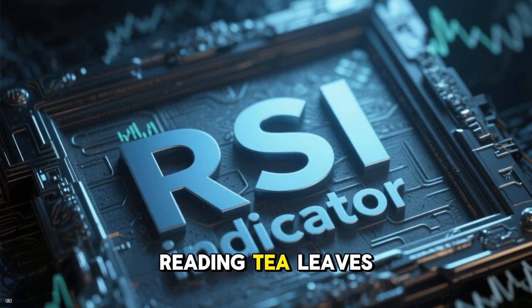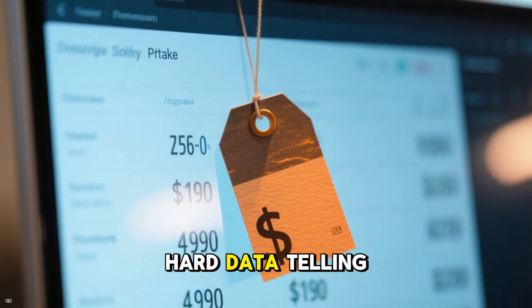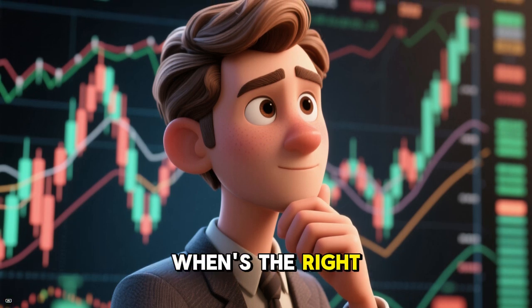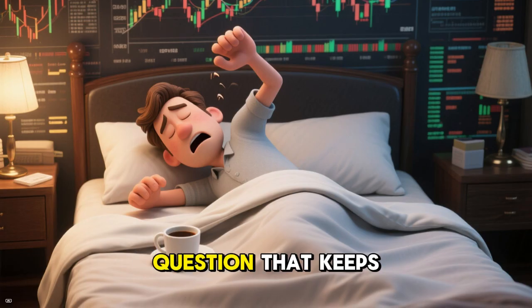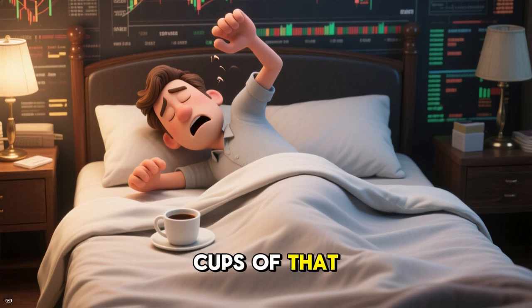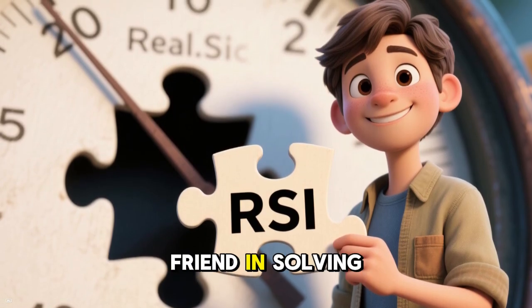It's not about reading tea leaves or listening to your neighbor's hot stock tip. This is cold, hard data telling you when a stock's on sale. Now, I know what you're thinking. When's the right time to buy? It's the million-dollar question that keeps investors up at night, tossing and turning like they've had one too many cups of that late-night coffee. But here's the kicker. The RSI might just be your new best friend in solving this puzzle.